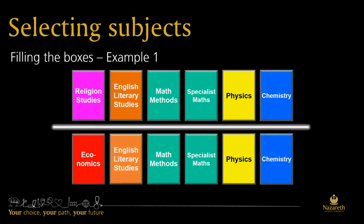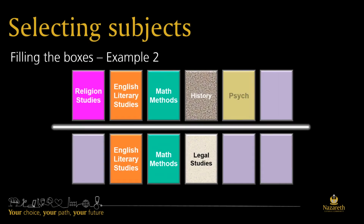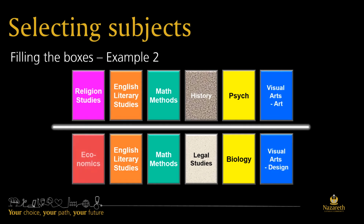Here's a second example of filling in those boxes. Perhaps this student's got a strength more in history and humanities type subjects, but they've still included a couple of science options there, 1 semester of psychology, 1 semester of biology, and maybe they've got a bit of artistic talent, so they've included some study of art and of design under the visual arts banner. Lots of possibilities there, and subjects that could continue through to Year 12 if they wanted to.